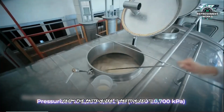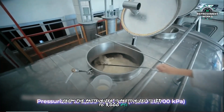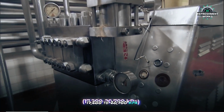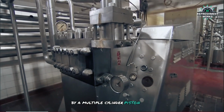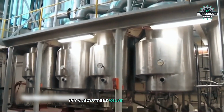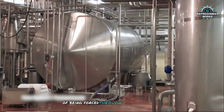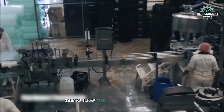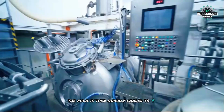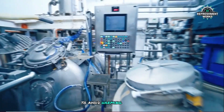The hot milk from the pasteurizer is pressurized to 2,500 to 3,000 psi, 17,200 to 20,700 kPa, by a multiple-cylinder piston pump and is forced through very small passages in an adjustable valve. The shearing effect of being forced through the tiny openings breaks down the fat particles into the proper size. The milk is then quickly cooled to 4 degrees Celsius to avoid harming its taste.